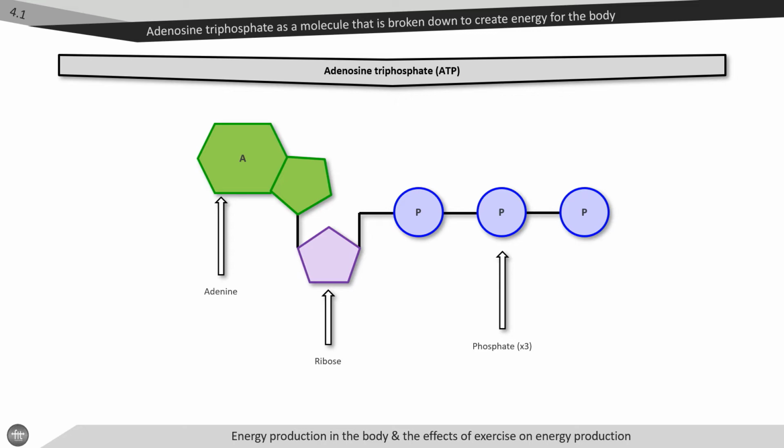There's a very limited supply of ATP within the body. It only lasts approximately 2 to 3 seconds. Once this limited store of ATP has been used up, it has to be remade. This is known as resynthesis.